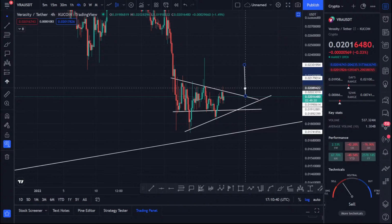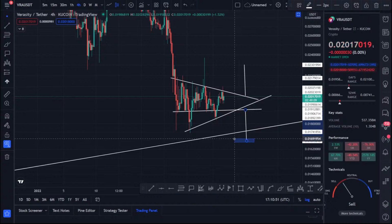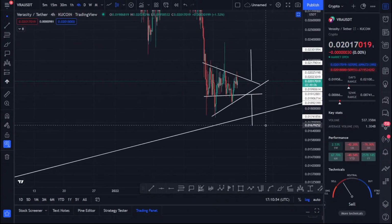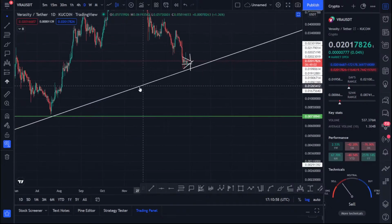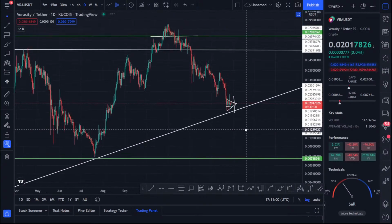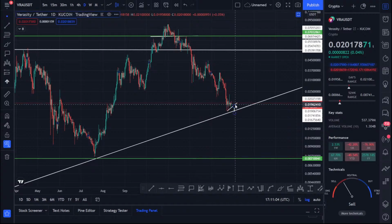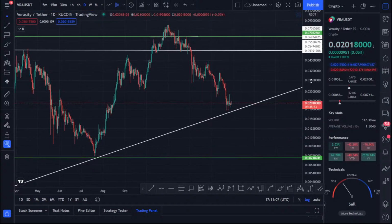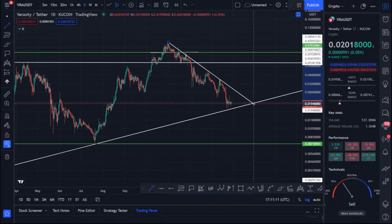But if it breaks to the downside, which in a way, because it is making higher lows, it's going to have a technical target to the downside right over here. But again, it has a very good support at this level. And you can also see where you take this off, you bring your lines out, you can see we have a resistance level over here.